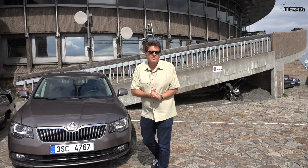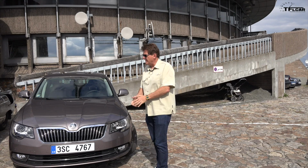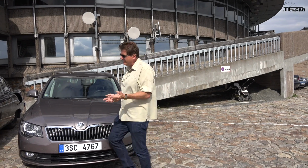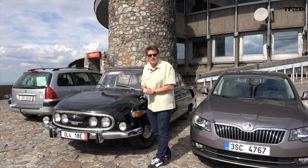This is a Skoda. In fact, it's the top of the line Skoda, the Skoda Superb. And I'm driving it because Volkswagen was kind enough to give this to us as a chase car for the Prague to Pebble or bust. But this is the car that we really care about. The Tatra 603 that TFL is now the proud owner of.